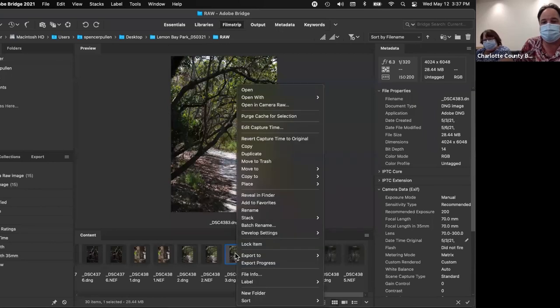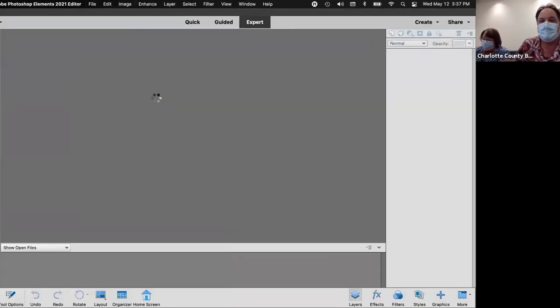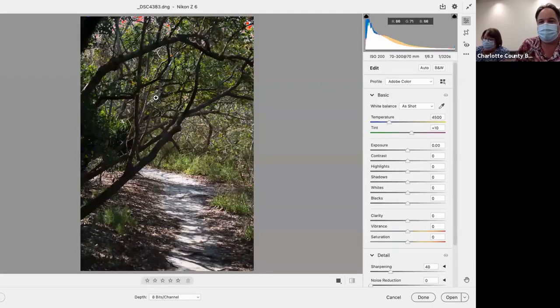So I can right click on the item and do open with. Since I have Photoshop Elements 2021 loaded, which they also call 19, I can just say, go ahead and open that please. It automatically opens up Elements and passes it to the Elements raw converter. If any of you have played with Elements or Photoshop or Lightroom, this probably will look similar.